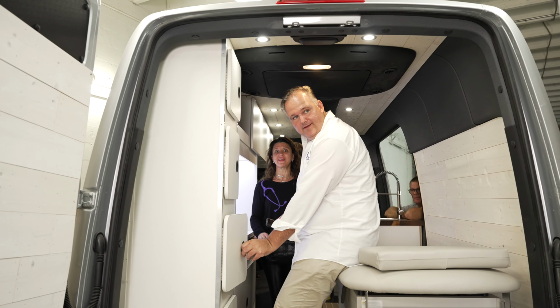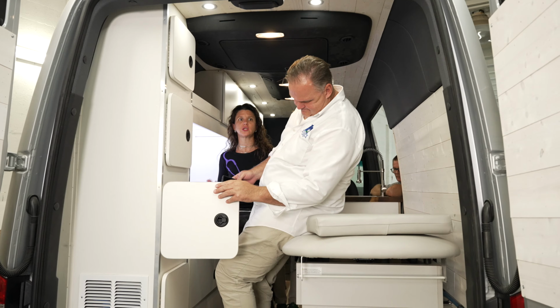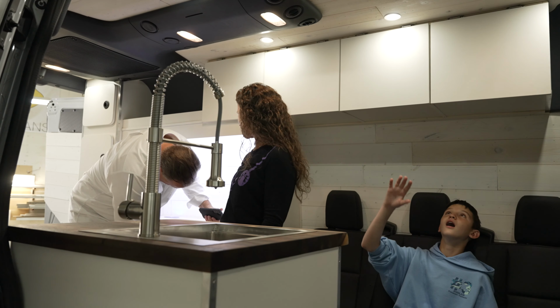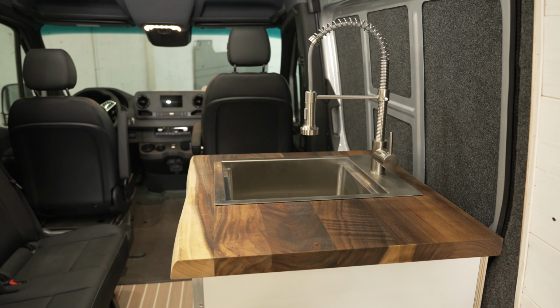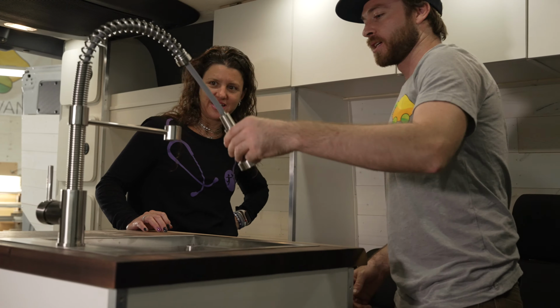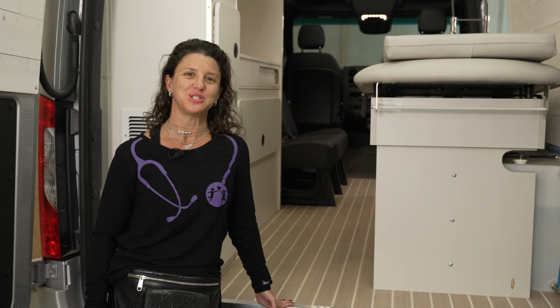So we decided to look into a mobile van and completely outfit it to be able to allow families with their children to comfortably come on my van while it is parked in front of their home, to be able to allow me to treat them.